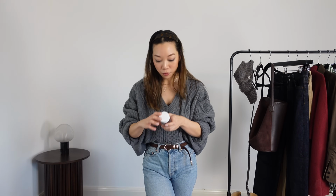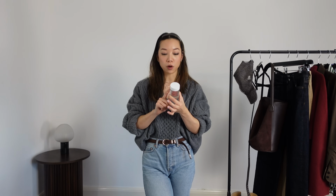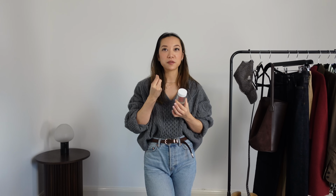I also really like these capsules. These are the Essential Ceramide capsules, and I use this after I've done all my other serums. I use this before I put on my moisturizer. It's almost a very thick gel-ish consistency, but it just gives my skin that extra boost of moisture that it needs, especially this time of year.